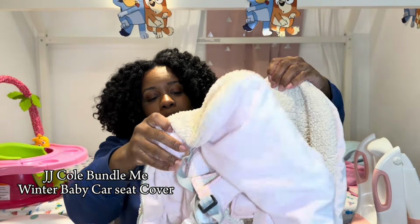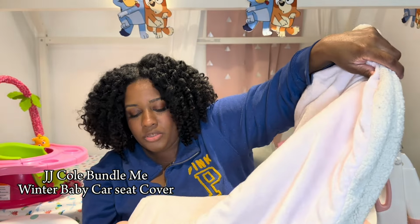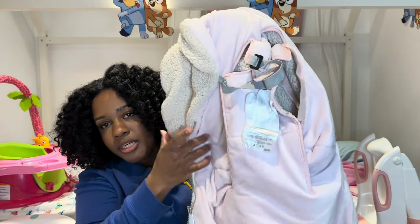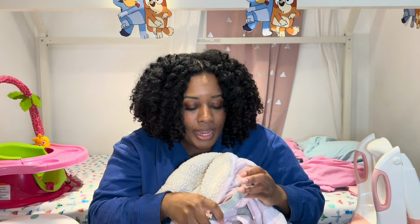This is called the Bundle Me. I think it's by J.J. Cole. Yes, it is the Bundle Me, and you put this inside of the car seat, and it is universal, so it goes into any car seat.